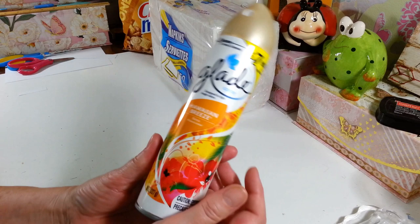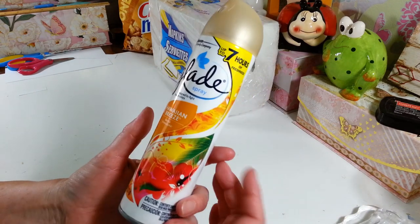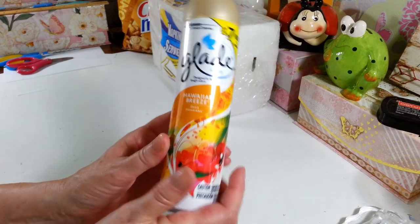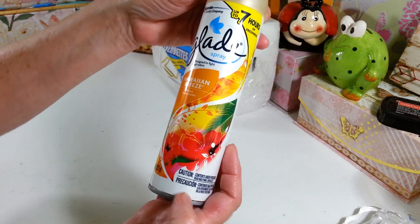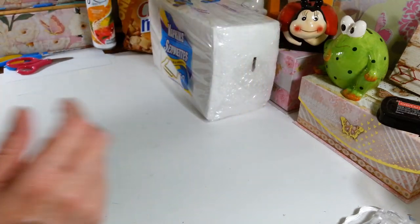And then I picked up another spray bottle of the Hawaiian Breeze. This is the Glade. It says up to 7 hours of freshness, but we shall see about that. I do love this scent. This is a really nice scent, and I love keeping these in my bathroom because, well, you know.